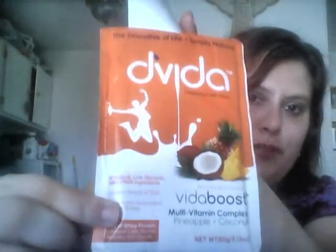And then also, I got a Nivea sample from their Facebook page, a cocoa butter lotion sample. And then I got, I forgot the name of this company. Divya? I don't know how you say that. It's from these people here. And it's a shake. Looks delicious. It's high protein, and it's got a lot of vitamins in it. Yum. Can't wait to try it.